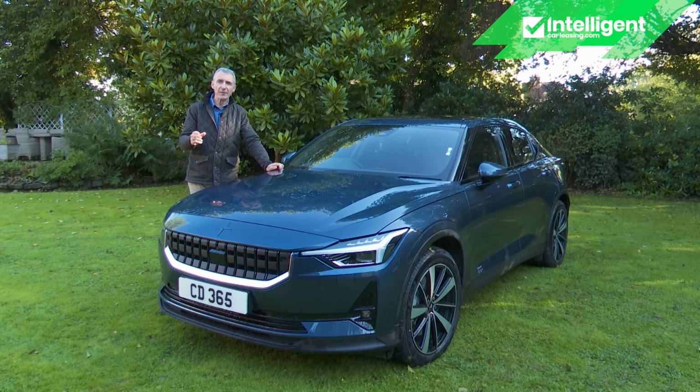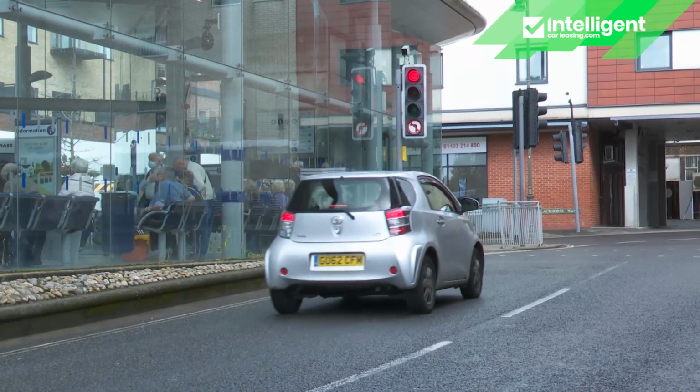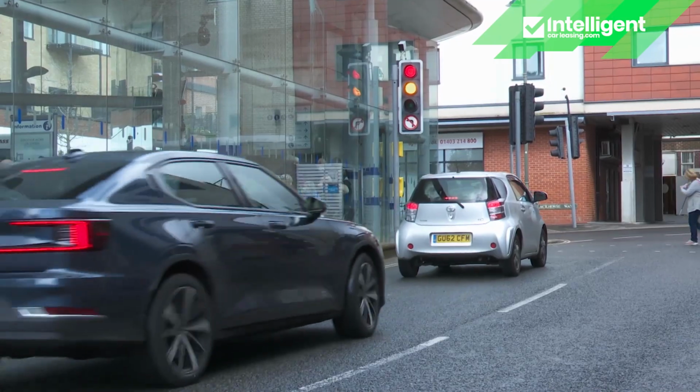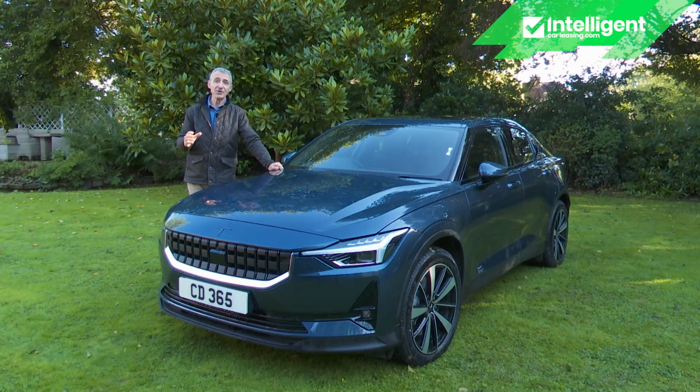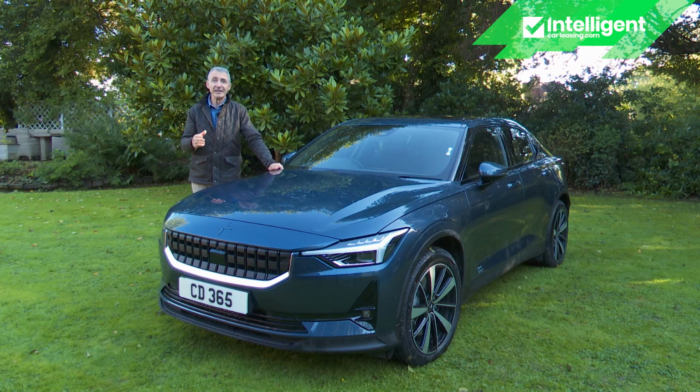Also included with the Pilot Pack is cross traffic alert, which will warn you of oncoming vehicles when you're reversing out of a space and is able to automatically brake the car if necessary to avoid a collision. There's additionally a rear collision warning and mitigation system which warns you of impending rear end collisions, and if one is inevitable, will take steps to mitigate the severity of the impact.